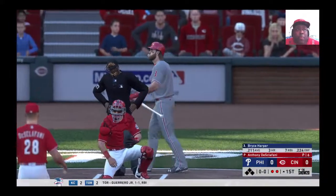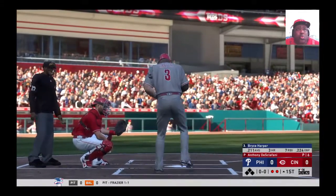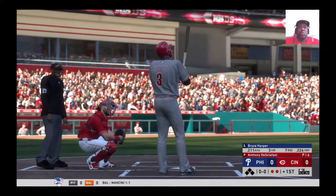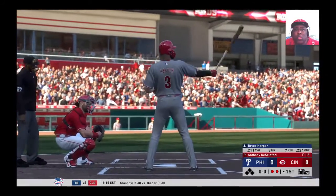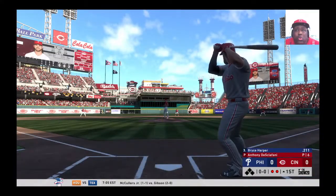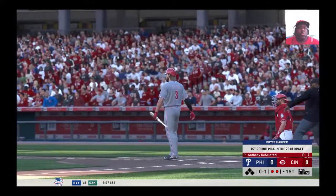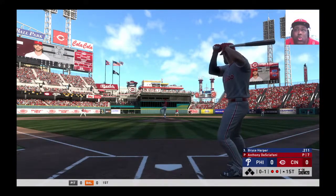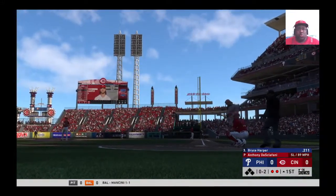Here's Bryce Harper now. He's ready for his first at-bat of this early season contest. Infield in the overshift here. Now the pitch. Yanked on the ground down the line. Two out, nobody on. He looked like a caveman swinging a club on that one. It's 0-2 now.